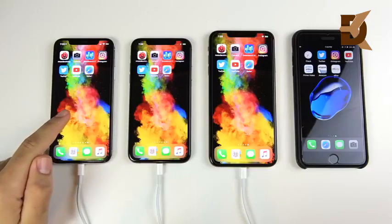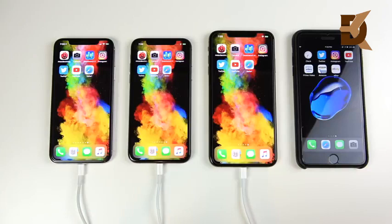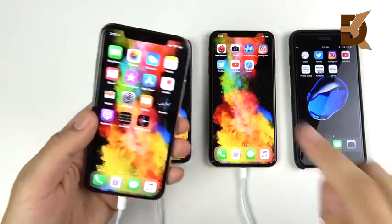iPhone 10 versus 2018's iPhone XS versus 2018's iPhone XS Max on iOS 12. We're going to do a battery stress test, a drain test. This is going to be very heavy use, so it's not going to emulate a light use day, more like extreme heavy testing here on this video to really see what they can handle.